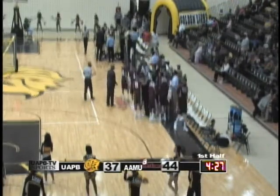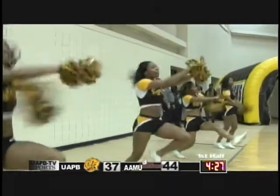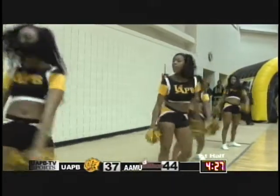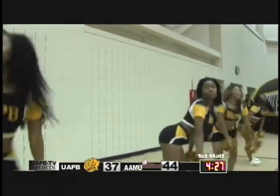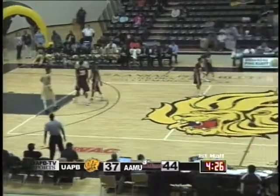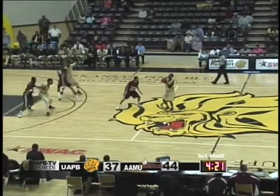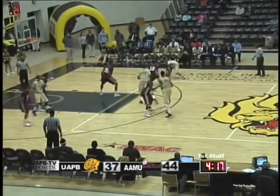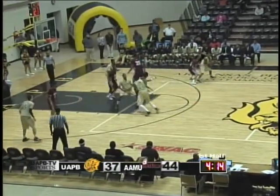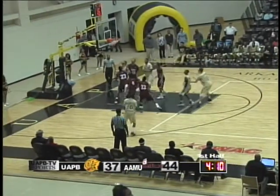Timeout on the floor by George Ivory. Have a media timeout coming up after the 4-minute mark. Mosley will bring it up for UAPB, down by seven here, almost 4 minutes to play. Back to Mosley. Mosley driving in the lane, pull up, 10-footer, good.